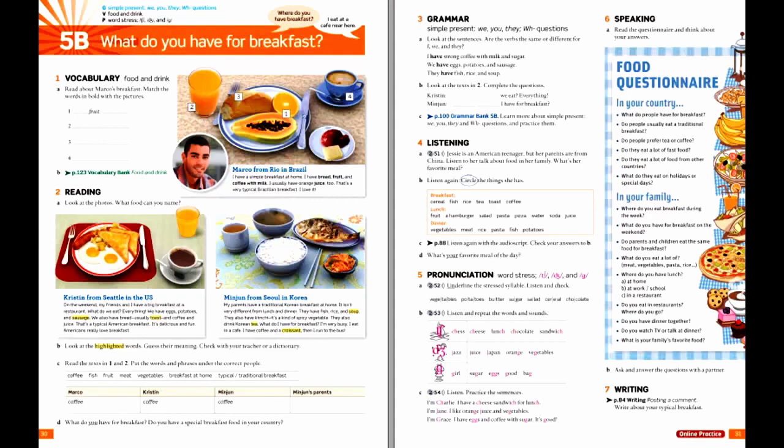Oh. When do you eat Chinese food? For dinner. My mother makes a big Chinese meal. Is it spicy? Sometimes. We have rice with vegetables and meat. Or fish. My father loves fish. Fish heads are his favorite. Wow. So, what's your favorite meal? Dinner, of course.